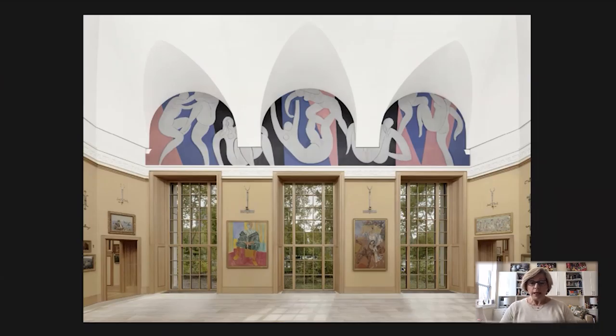Immediately in front of us, as we walk in, on the south wall, are two large paintings by Henri Matisse and Pablo Picasso, as well as the huge mural, The Dance, which spans the entire length of the south wall, painted specifically for this room in 1931-33 by the artist Henri Matisse, and commissioned by Dr. Barnes for $30,000 when Matisse visited the foundation in 1930.